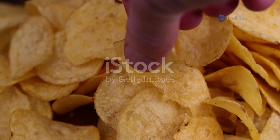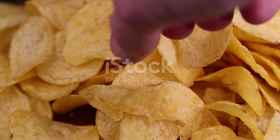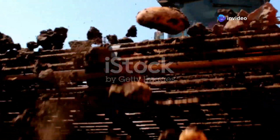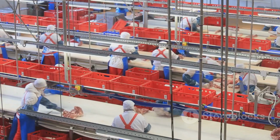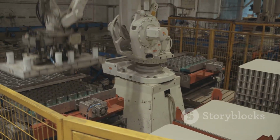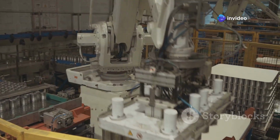So there you have it, the incredible, complex, and surprisingly dirty journey of a Pringle. It starts with a farmer wrestling a multi-ton beast of a machine through a muddy field to pull a humble potato from the ground. It travels through high-tech storage lockers, gets a spa treatment in a factory, and is completely deconstructed and rebuilt by scientists and engineers. It's a process that involves brute force, delicate precision, and a whole lot of smart technology.